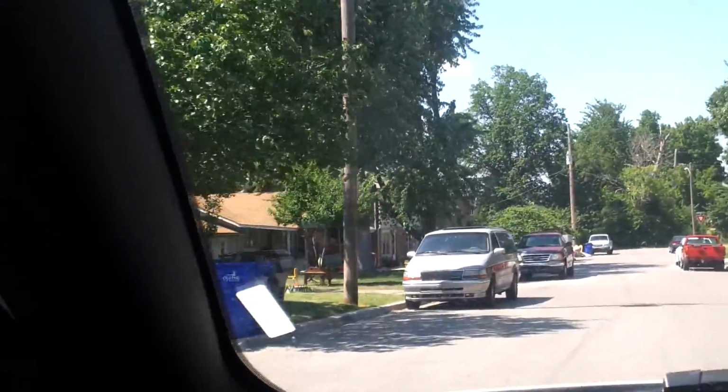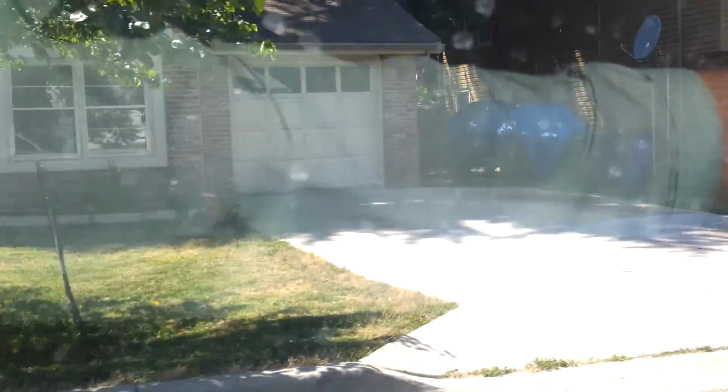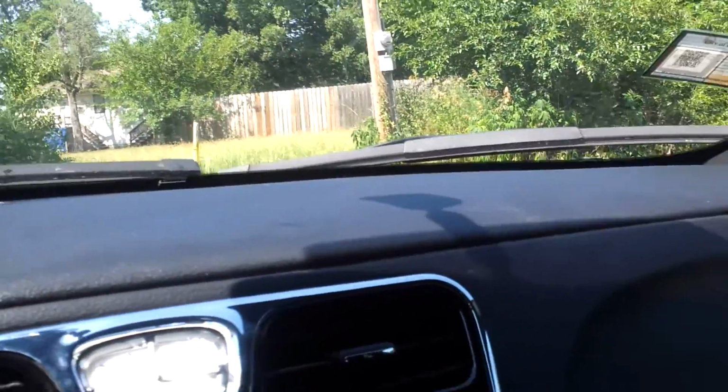Area seems okay, well maintained. Oops, here's one for rent. It's a townhome. Need to check it out. This is Prairie and Blake. Seems to be a very small road. Let's get out of here.